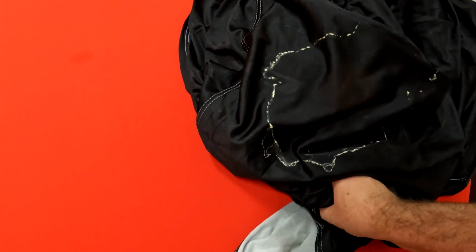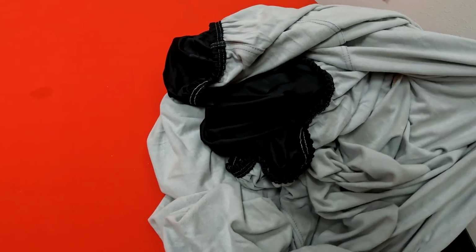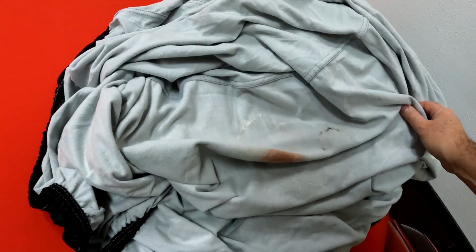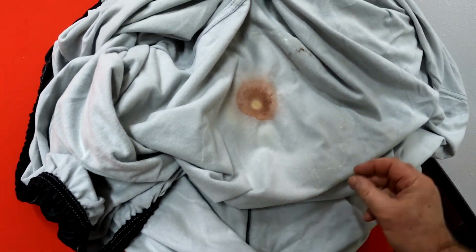If we look at the inside, if I can find it. Oh yeah, there it is. Yeah, made a bit of a mess on the inside, but not terrible. And I really like these car covers. It's so soft. So I need to wash that, at least that little bit of car cover.